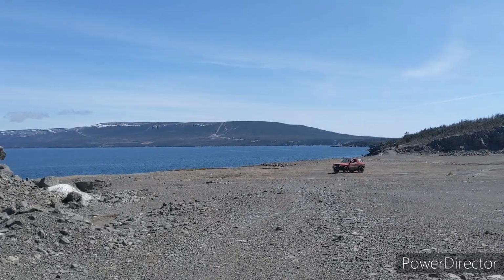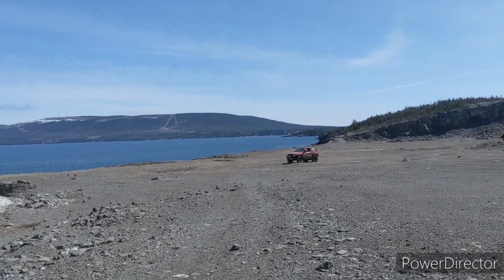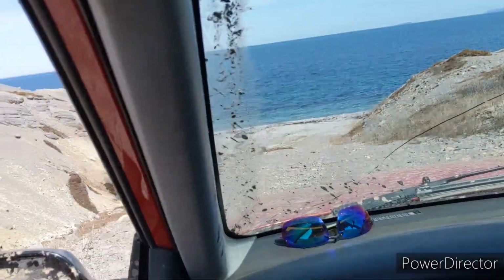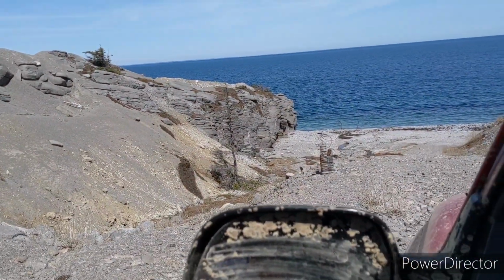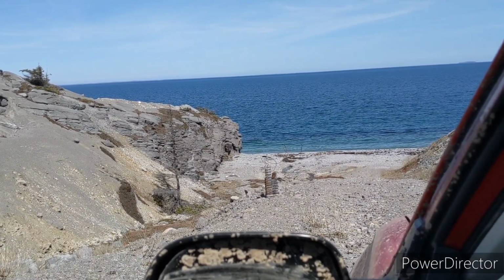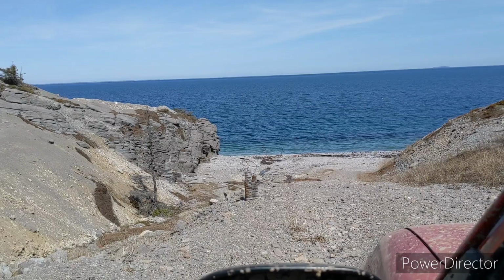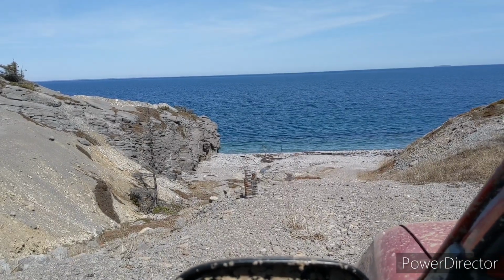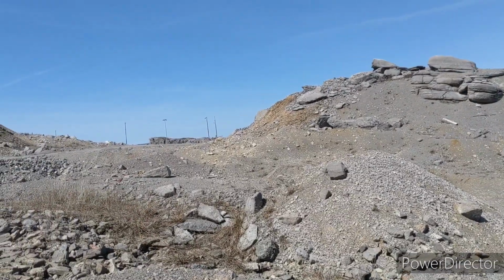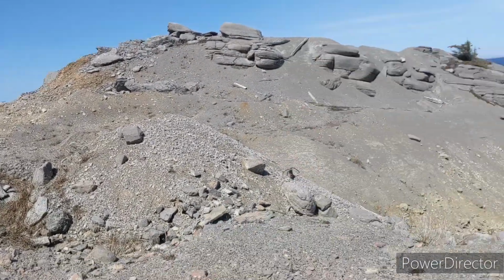Alright, I'll put this video on pause for now, and I'll turn it back on when I get over to the next spot. Yeah, so I was told just a few days ago that the mine shaft is down by the water. So I just came across this spot too. So there's actually two spots that go down to the water. There's this one, and over there by the light poles there's another one.